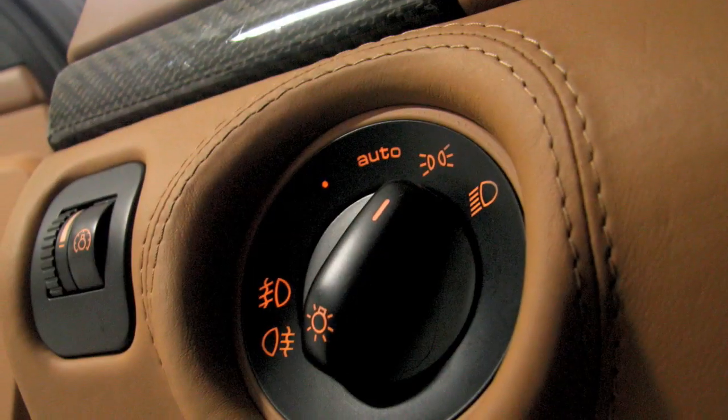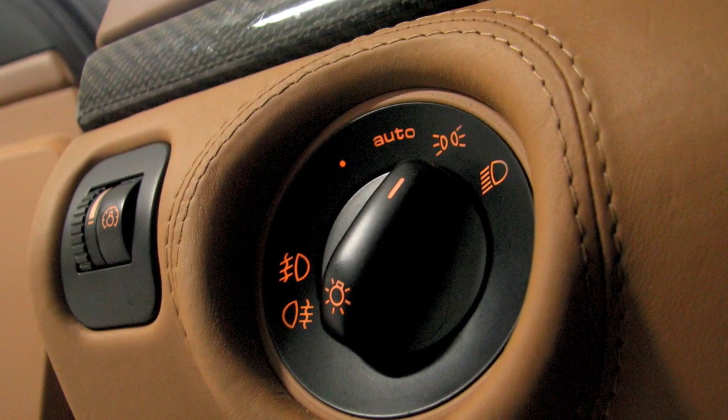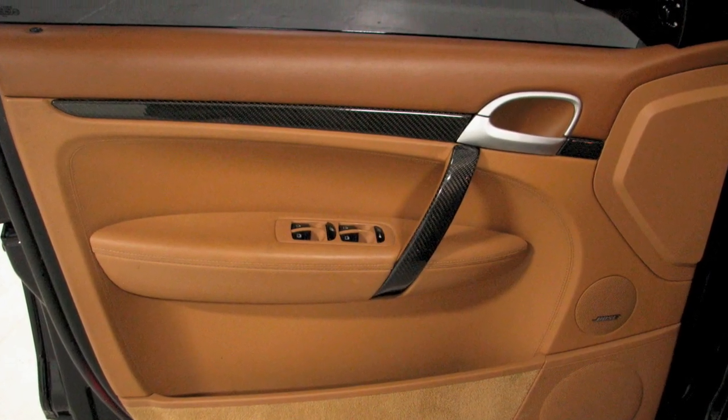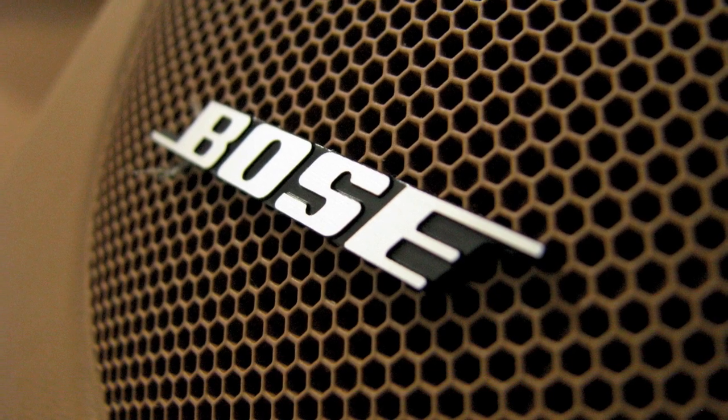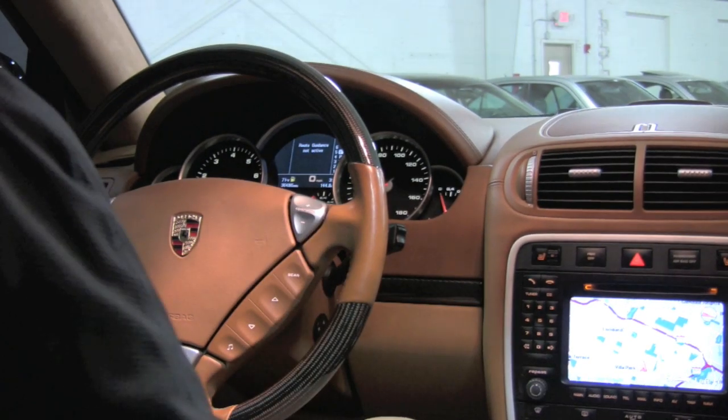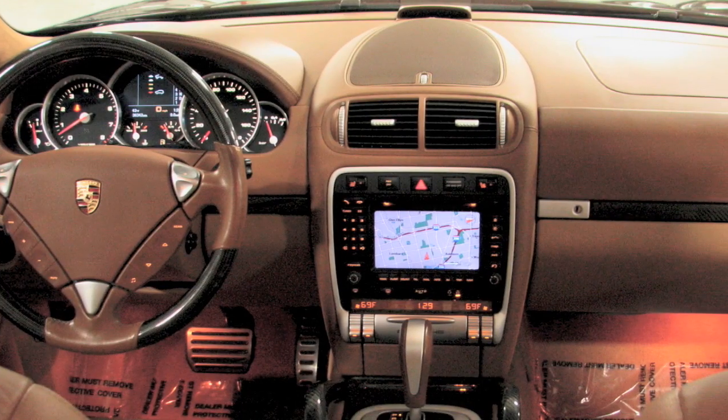Automatic setting here for the xenons, and if you look at the door, you can see the carbon fiber trim continues, as does the Bose Tele-tale badge there. It tells you you're in for a wonderful musical experience. Your first impression behind the wheel is a top-notch sport utility. I mean, it is a Porsche, there's no question there.